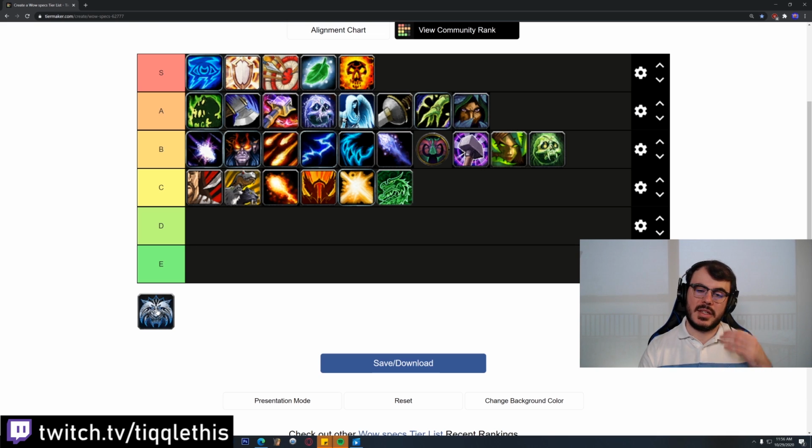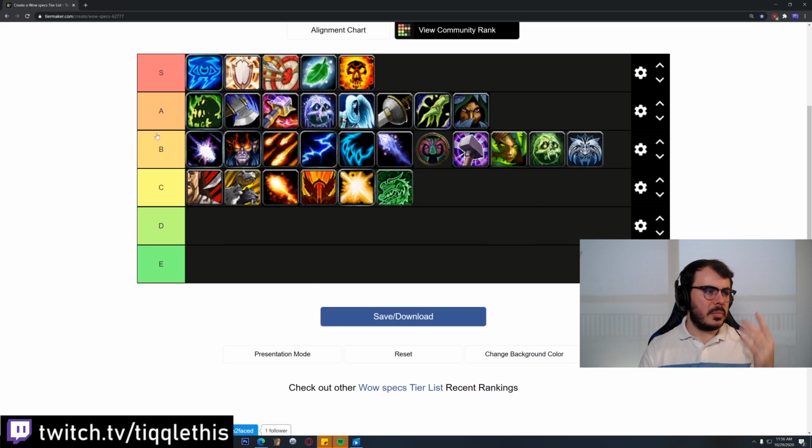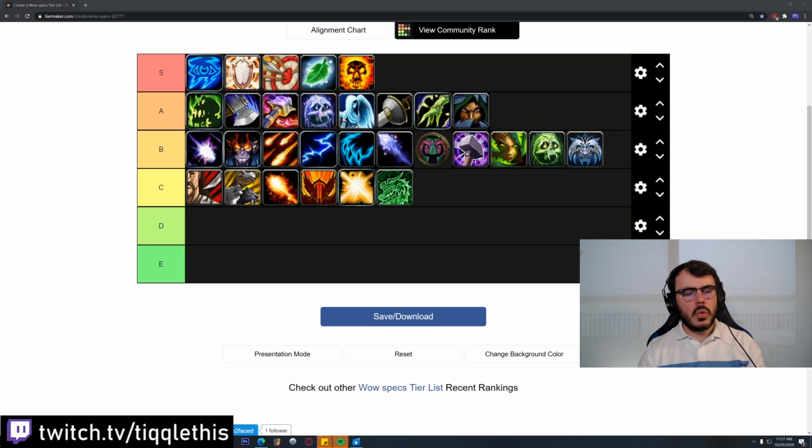Lastly, Windwalker. Listen. I'm putting Windwalker on the B tier as well, mainly because Windwalker was up on a pillar again. That pillar was called the Venthyr Covenant ability.